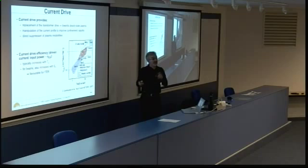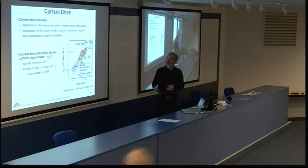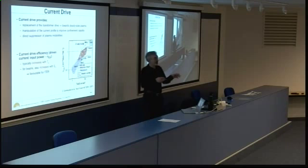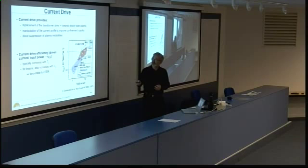One of the nice things from ITER's point of view is that when you look at the current drive efficiency, i.e. how many amperes you get for a certain number of watts of power, you find that it typically increases with electron temperature. And since in ITER we're basically raising the electron temperature by almost a factor of 10 compared to existing experiments, that's going to give us a big leverage in terms of the current drive we can get. The neutral beams, it also increases with the beam energy, so going from 100 keV to 1 MeV is also going to give us a certain advantage.